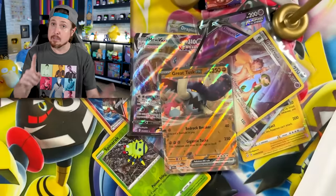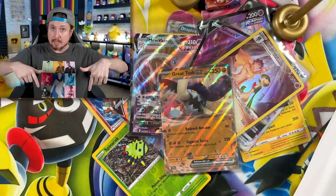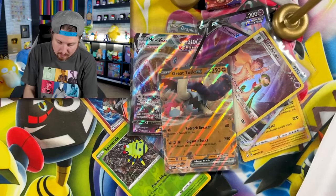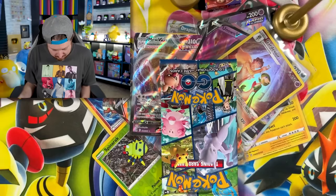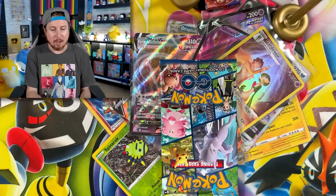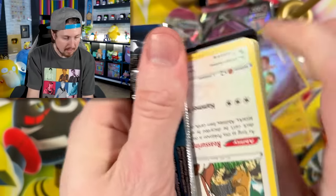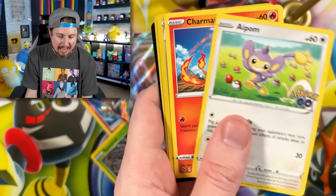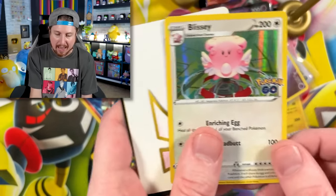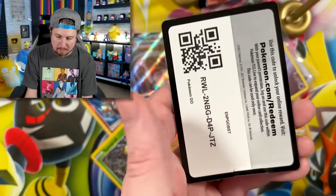Whoop. In today's opening, just opening Pokemon cards today. It's our first one. And Pokemon Go. Maybe a different coin? No. Not even a different coin at this point. Have I lost all hope? No. I have not. Not until the very last pack will I lose just a little bit of hope.